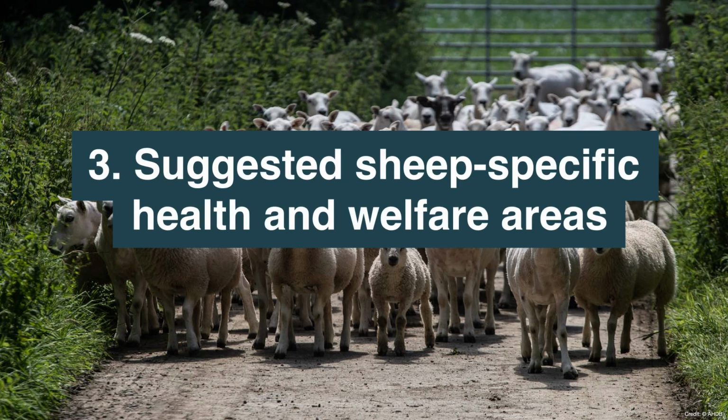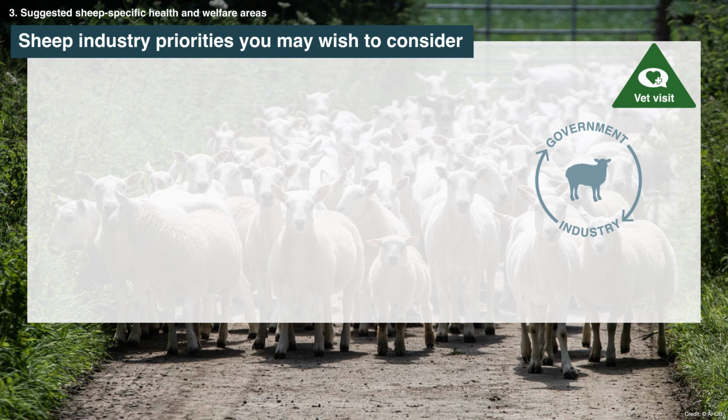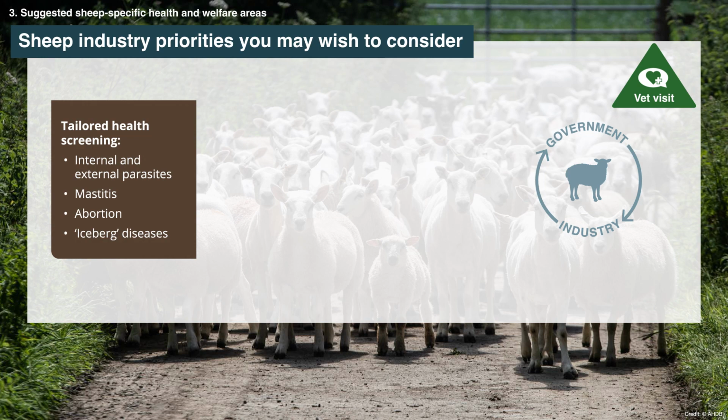Vets working solely with sheep will need no guidance on suggested focus areas for health and welfare in sheep, but for vets who do not work exclusively with one species, the following industry priorities and resources may be of interest and support you in your on-farm review discussions. The following priorities for sheep have been identified through government and sheep industry partnership working. You may wish to consider looking at these optional areas within the farm review. Tailored health screening, looking at internal and external parasites, mastitis, abortion, and the 5 iceberg diseases. These include Maedi visna, caseous lymphadenitis, border disease, Johne's disease, and ovine pulmonary adenocarcinoma.